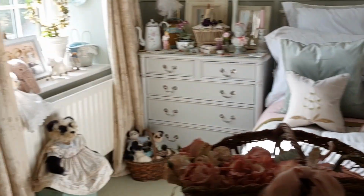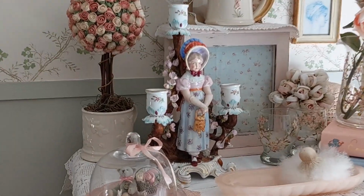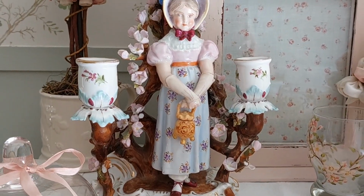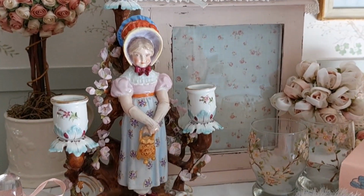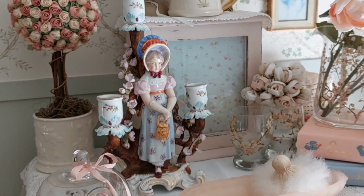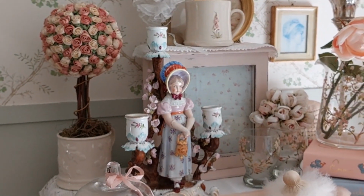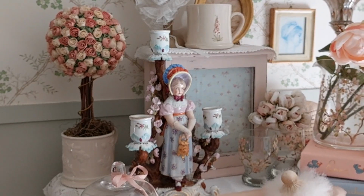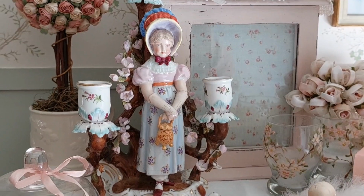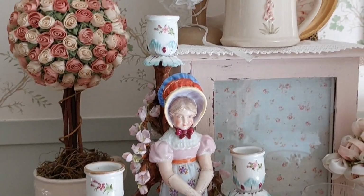So when it was my birthday this year, now then, can you see this little candelabra? Little Regency girl. She looked like she could have been drawn by, was it Kate? Oh my goodness, my brain has gone again. What's the lady called? She was in the Victorian times and she did lots of illustrations. Kate Greenaway. That's it, isn't it? Kate Greenaway? And she loved the Regency era and she always drew lots of illustrations with children. So this reminds me of that, and I got this for my birthday.